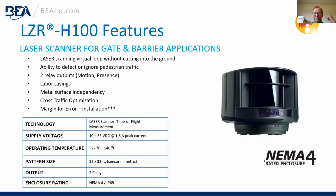If that for some reason isn't plugged in properly, water can possibly infiltrate that and get up into the sensor and create problems. So just be aware of that. Be very careful when you plug that plastic cover on, because that's what upholds that NEMA and IP rating.